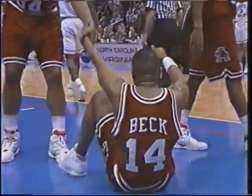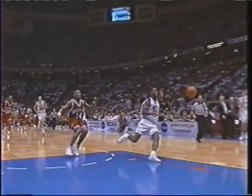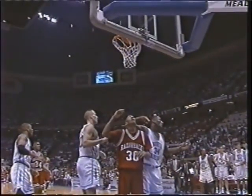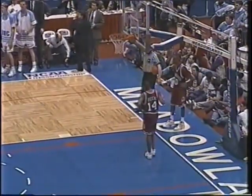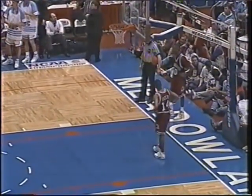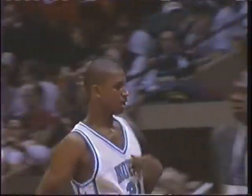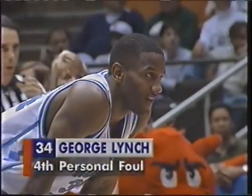Boy, Beck with a pretty good flop job and a scream and holler. Take a look at this. Good hustle by Lynch to retrieve it, and then there you see, you could actually see his mouth open, and he screamed and hollered, and that certainly aided his cause. Lynch has 4. Salvadori comes back in with Rodel. Montross is out, and so is Williams. Lynch continues playing with 4.